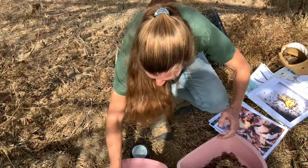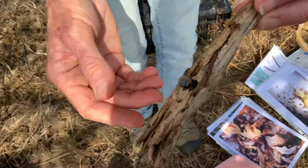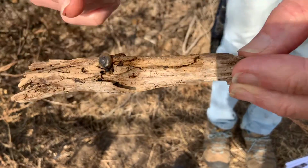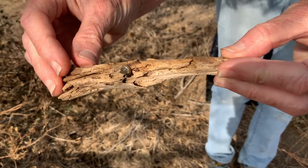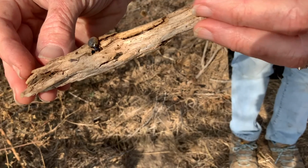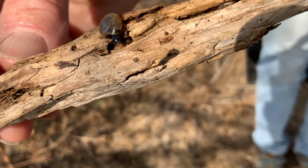Decomposing snails are different than the snails that we see that eat our fresh garden. These guys are a flat shell. See how they have a circle, but it's kind of flat? And these guys eat dead leaves. See his little head sticking out? He's coming out. His little eyeballs are on top of each of his tentacles on his head.